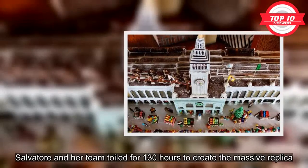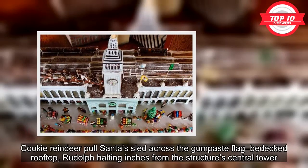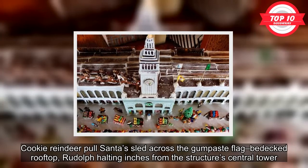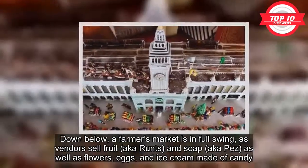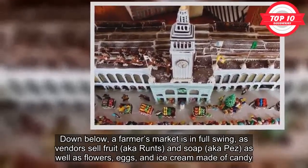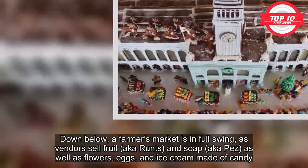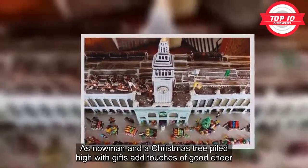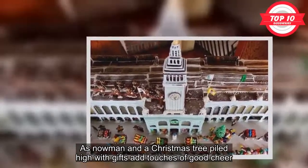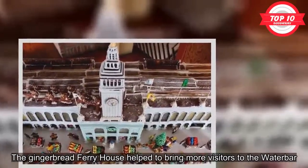Salvador and her team toiled for 130 hours to create the massive replica. Cookie reindeer pull Santa's sled across the gumdrop flag-bedecked rooftop, Rudolph halting inches from the structure's central tower. Down below, a farmer's market is in full swing as vendors sell fruit, Runts, and soap, Pez, as well as flowers, eggs, and ice cream made of candy. A snowman and a Christmas tree piled high with gifts add touches of good cheer. The Gingerbread Ferry House helped to bring more visitors to the Water Bar.